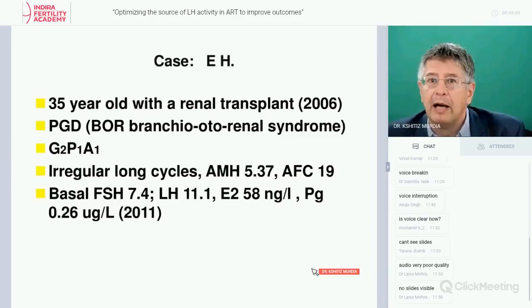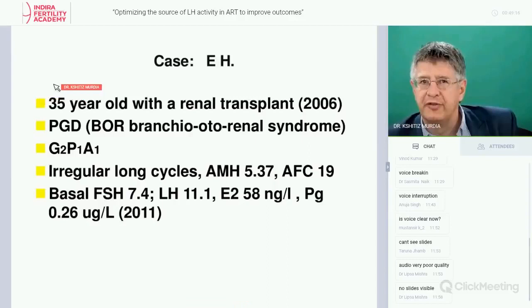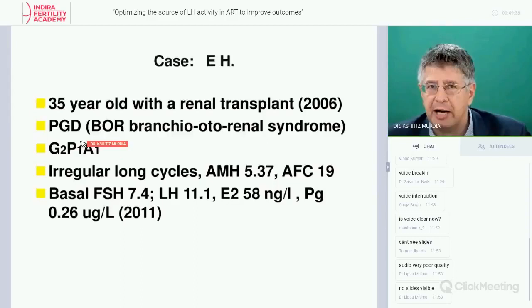I want to show you in the same context a case report that we had some years ago in the university, which is quite interesting. It's a Belgian patient, 35 years old. She has a genetic problem, branchio-oto-renal syndrome. Never heard about it before, but it's a severe problem. She herself is affected, and for that she had a renal transplant. She had already a child who died because of the problem, and now she's on the contraceptive pill.